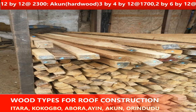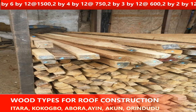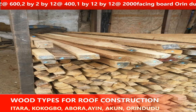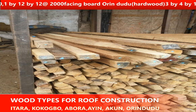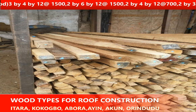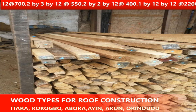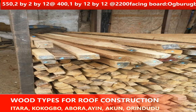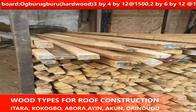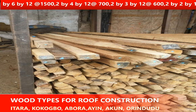There are some wood that are wet wood. This wet wood looks beautiful, fresh and white, but after a couple of weeks of using it to do the roof, it starts bending and the roof will be caving in. If you want your roof to come out well, look good and last for a very long time, you have to be mindful of using this type of wood.